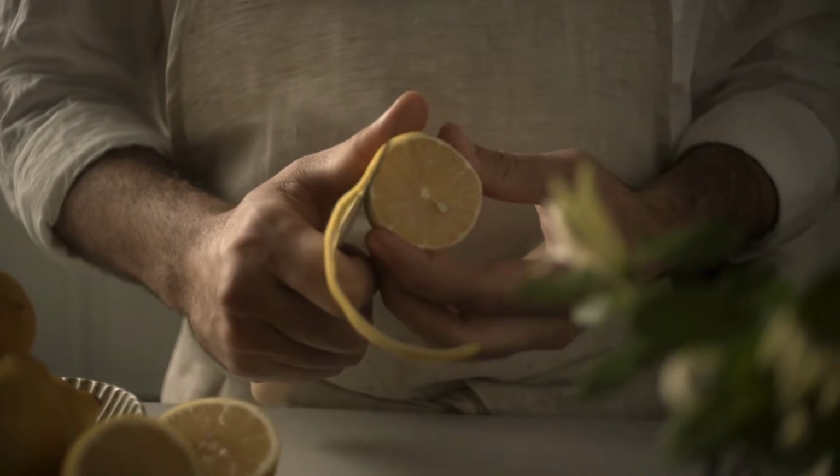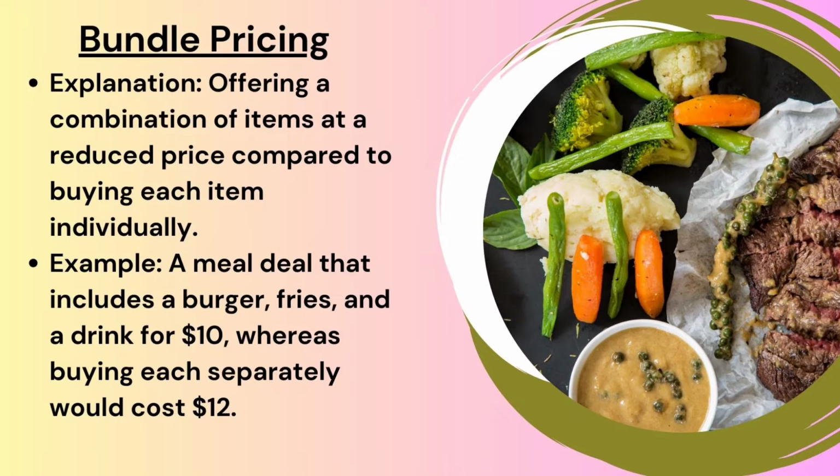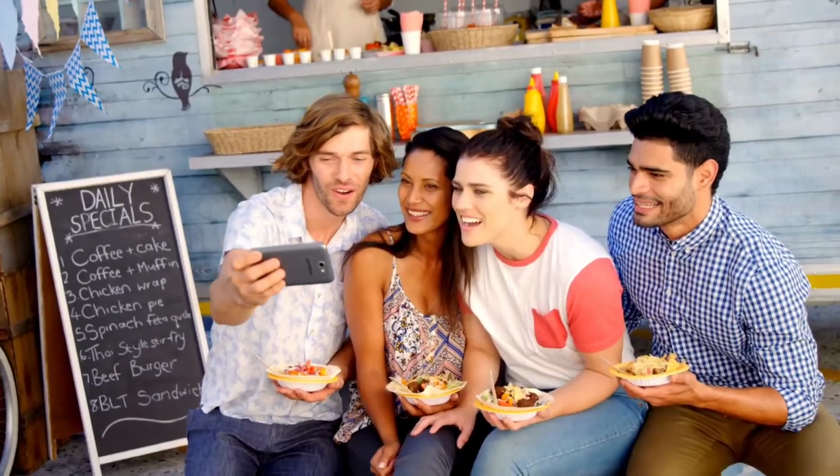Number six, this one I love, bundling pricing. Now let me explain how this one works. Now you want to offer a combination of items at a reduced price compared to buying each individually. So as an example, of course, many fast food places do this. It's a meal deal that includes a burger, fries, and a drink. Let's just say it was around $10, whereas buying them separately would cost the customer around $12 or more.